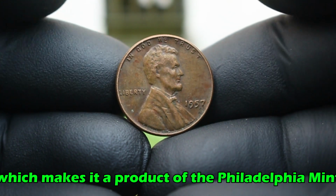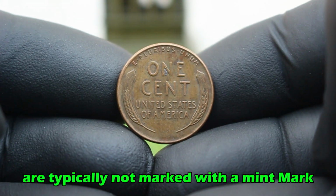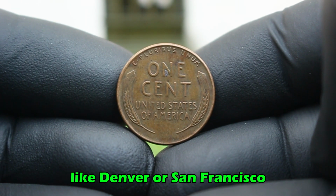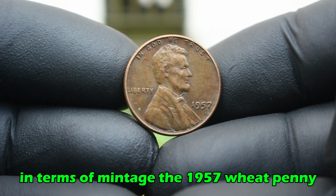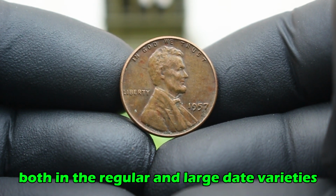The 1957 wheat penny also has a distinct absence of a mint mark, which makes it a product of the Philadelphia Mint. Coins from Philadelphia are typically not marked with a mint mark, which makes them identifiable by their lack of a letter. Mint marks on pennies from other locations like Denver or San Francisco are marked with a D or S respectively.